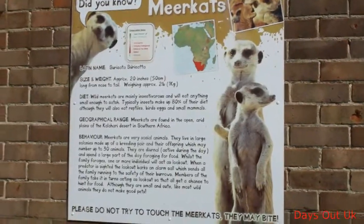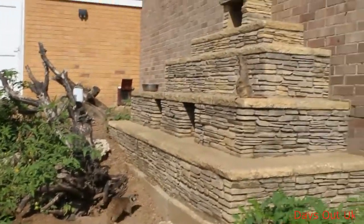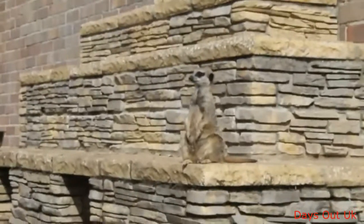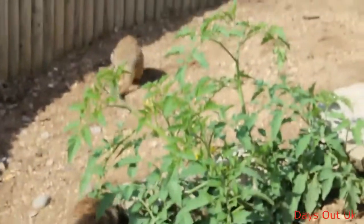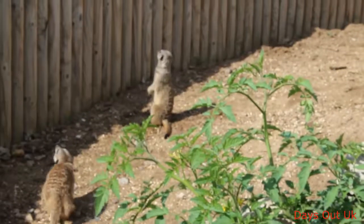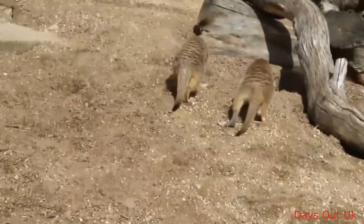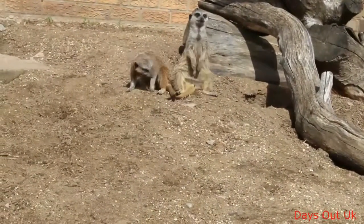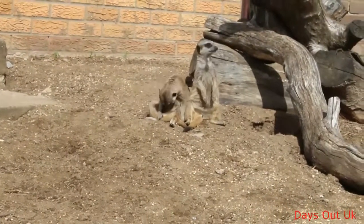There you go, all about the meerkats. This is where they all are, look. Hey, look. Can you see her? Look, yeah. Standing there, getting to the window. They love each other, they're walking together. Chilling, look. That one's really chilling. That one's really the boss.